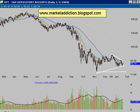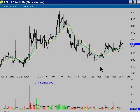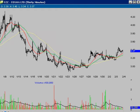Going over some of the individual stocks that I pointed out yesterday. The first one was CZZ. I said that we had to get above this level right here in order to make this a good long setup. Looking at the 30-minute time frame, you can see that we just made it above this level, pulled back a little bit, and if we start to get a break back above this level, I think it would be a good buying opportunity with a stop below this level here, or maybe for the more aggressive traders a stop below this level right here.